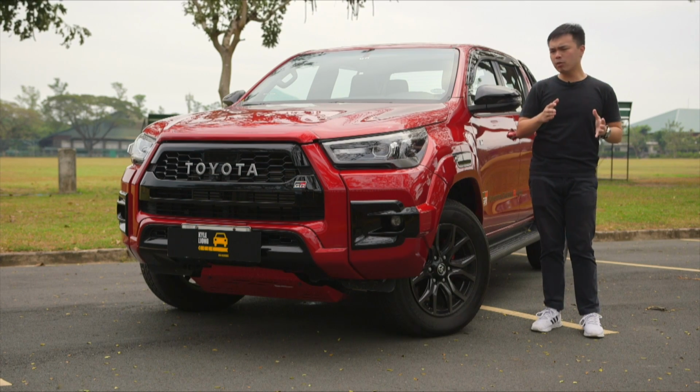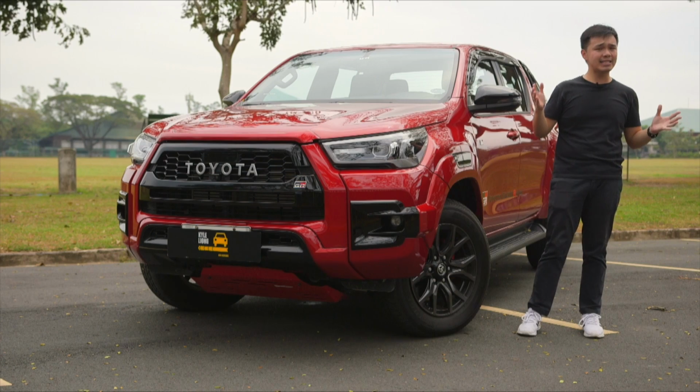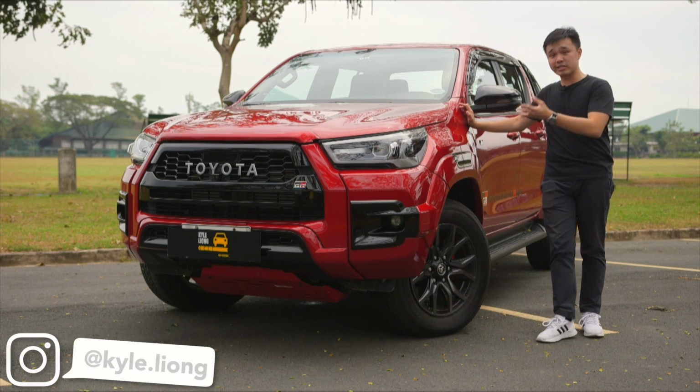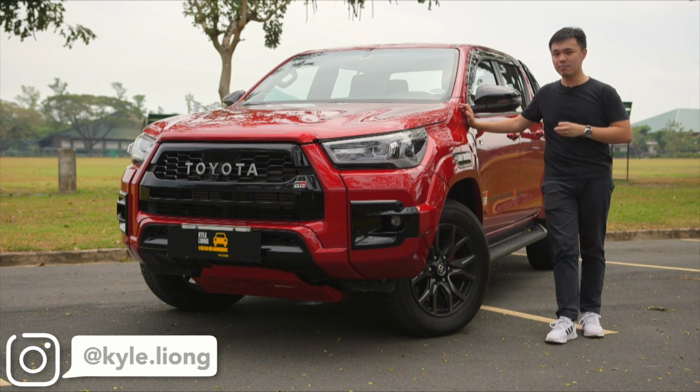However, for people who are even thinking about owning this truck right here, I don't think that's going to be a big issue, because most people who would be owning this want it probably for its looks, its history of reliability, as well as its capability.